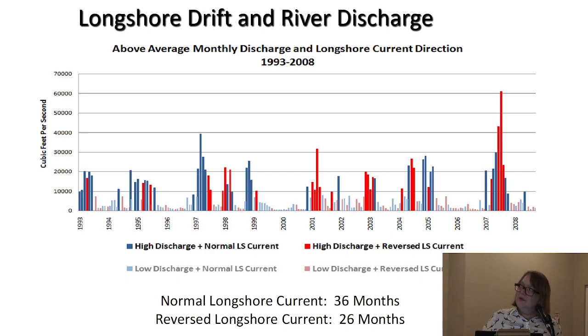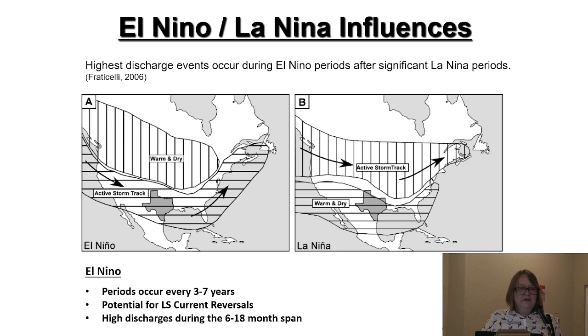Let's look at one more background idea. El Nino and La Nina have a big impact on not only the water discharge, but the sediment discharge out of this river. This is a paper by Carmen Fraticelli showing how the Brazos River itself has responded to El Nino and La Nina cycles. In Texas, on the left, we can see that El Nino conditions, like we're entering into right now, correspond to active storm tracks. We should get plenty of rain, plenty of storms. That's the standard El Nino here.